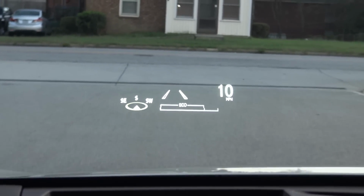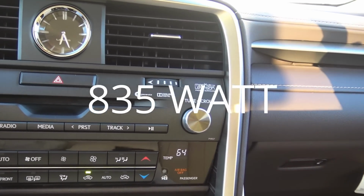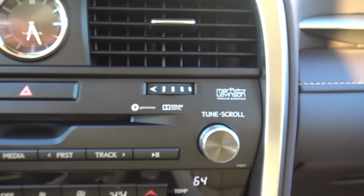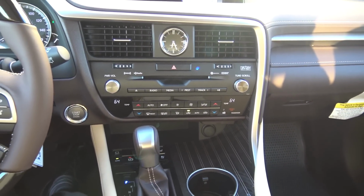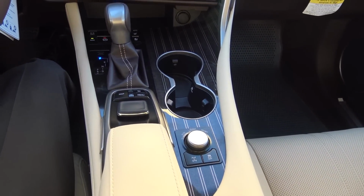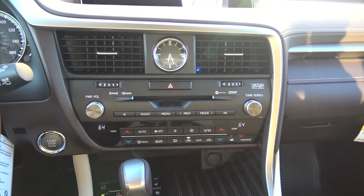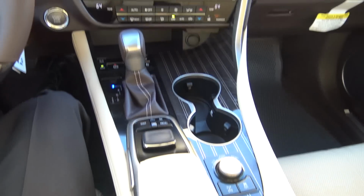Pretty neat heads-up display. The stereo in this one is the 15-speaker, 835-watt Mark Levinson sound system. That's a pretty impressive sound system in a car this size. I remember when first starting at Lexus, the Mark Levinson systems were like 300 watts. In fact, the one for the GX is 330 watts. So this one is 835 watts and has 15 speakers. That's a good amount of sound quality.